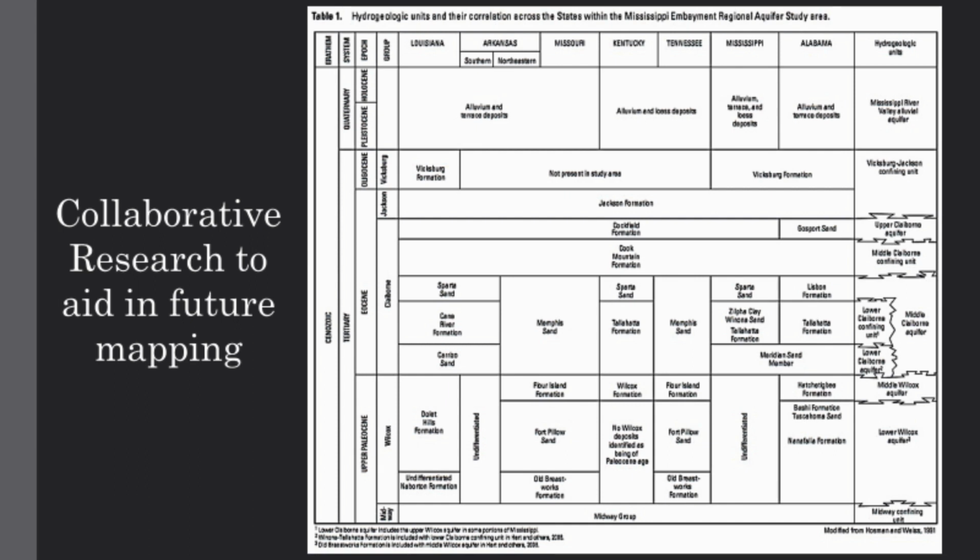This is a chart showing the different geological formations and the different names used in mapping the same unit across multiple states, a phenomenon we jokingly call the state line fault. For example, the Memphis Sand in Tennessee is broken into two units in Kentucky, the Sparta Sand and the Tallahatta Formation. One project that I am now a part of is a multi-state collaboration to standardize our naming schema. The end result will facilitate easier communication between state agencies and lessen the confusion when crossing state lines.